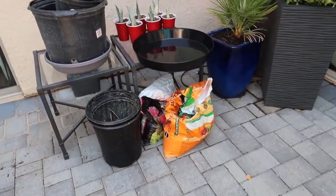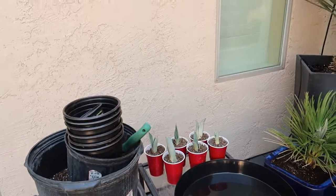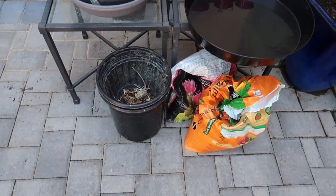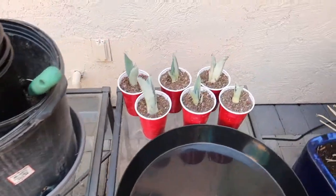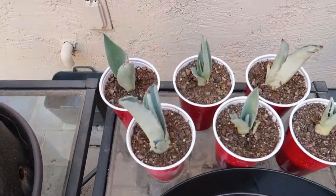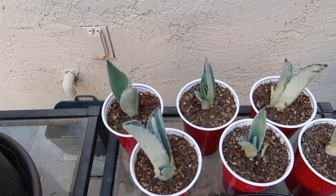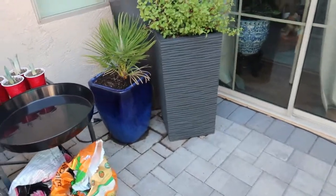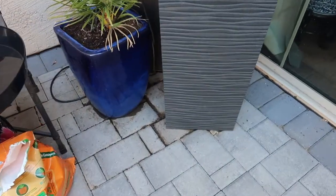In this corner here, I know it looks messy, but this is actually where I do all my planting and repotting. These are actually little baby agave buds that were on the side of my large agave, and I'm trying to transplant them and I hope they grow. But I also have that same arrangement over on this side.